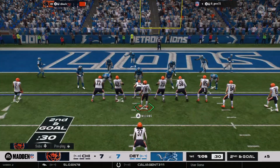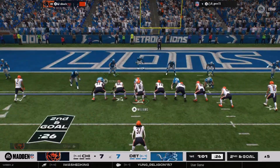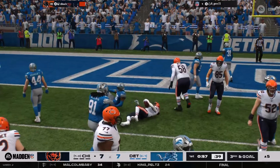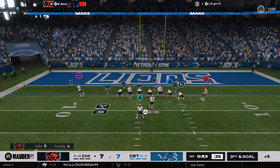Another one from the 5. 2nd down and goal. Up the middle. Here's Edwards. And nothing developed there. He'll get back to the 5, and that's all.